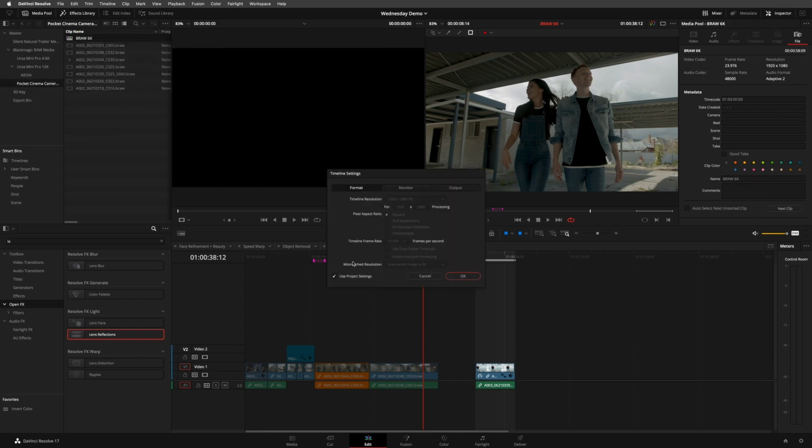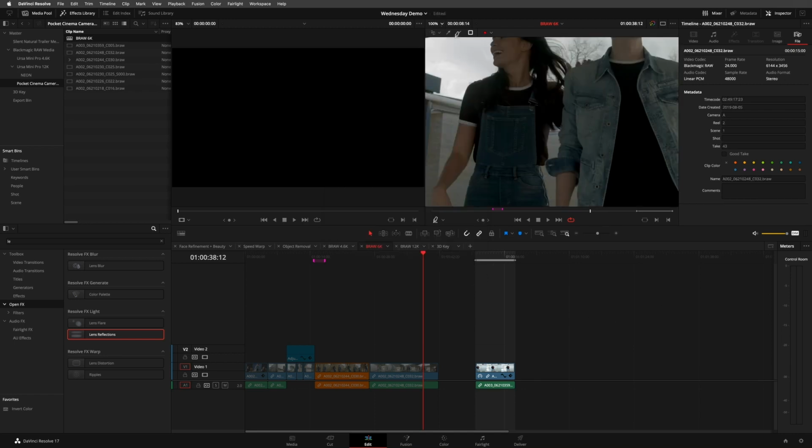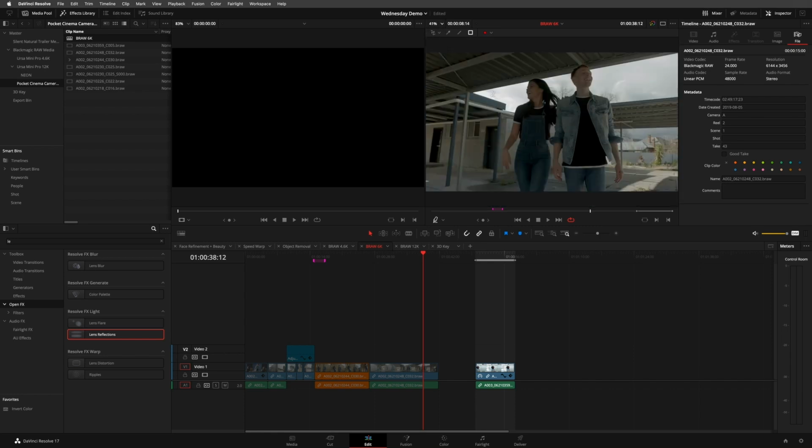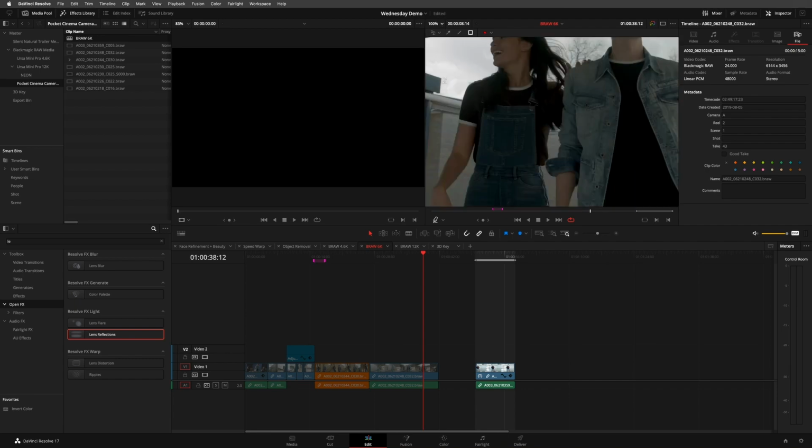If I need to, I can switch my resolution of this timeline at any point and say, you know what I need? I need to deliver in UHD on this timeline. So I'll just do that. And then let's go 100% and let's fit, and you can see that my percentage of viewed screen has now changed. Here's 100%.